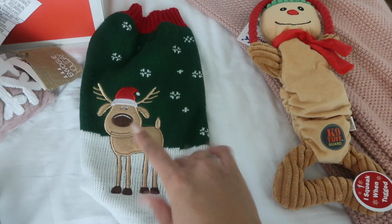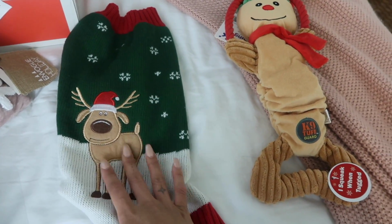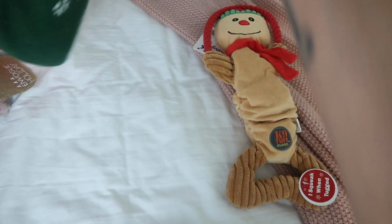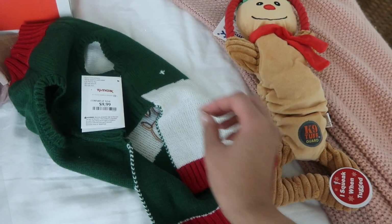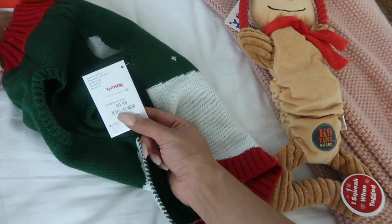So I also got him a sweater. It would not be Christmas or Vlogmas without pet clothes. I'm definitely gonna go and get more, maybe online. It's just really hard for his sizing to find things that fit the length of his back, but he's very small in his belly, but he has a long back. But this was, wow, that's really weird to describe your dog, but this was $9.99.